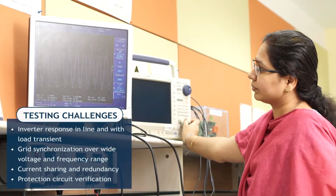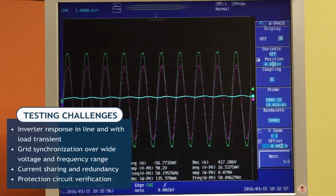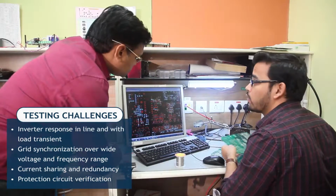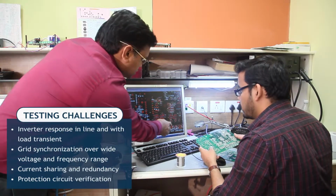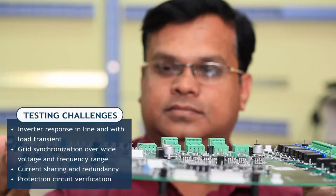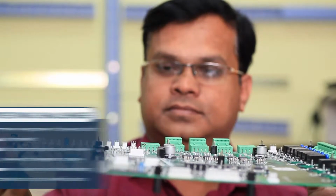While testing, we had the challenge to test the inverter response in line and load transient, grid synchronization over wide voltage and frequency range, current sharing and redundancy, protection circuit verification. We also had the challenge to integrate multiple application and configurations within the same software.